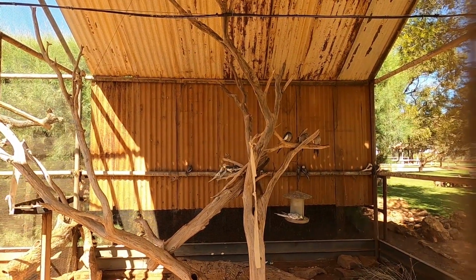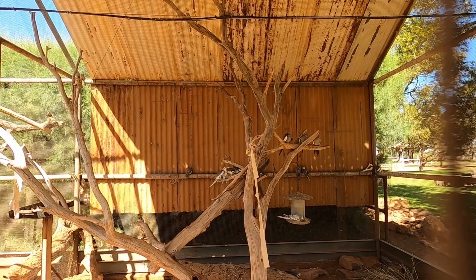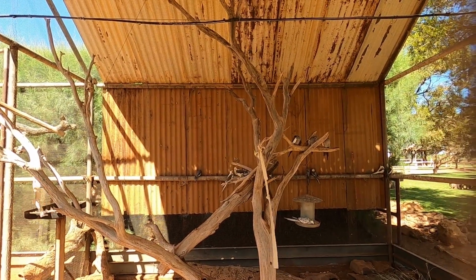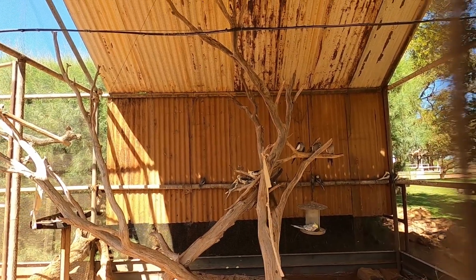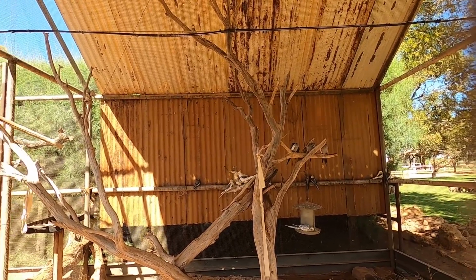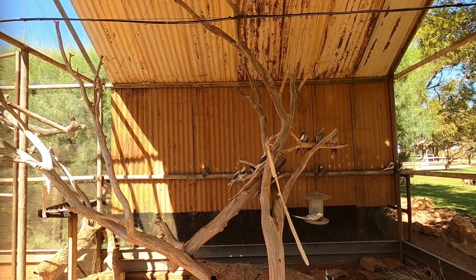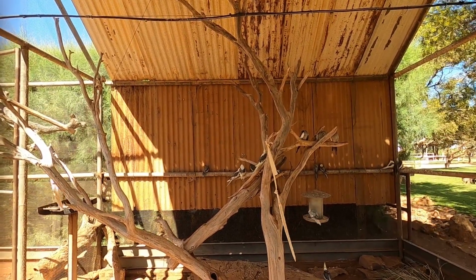Let's do the characters. That might be a new mating thing or something. A cat? It's a young'un, is it? Oh, is it feeding it? Oh. Get it in there.